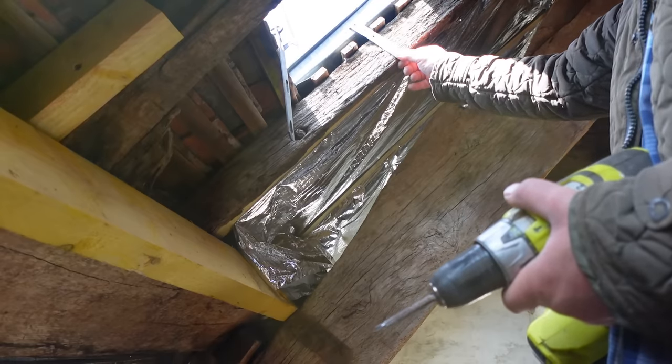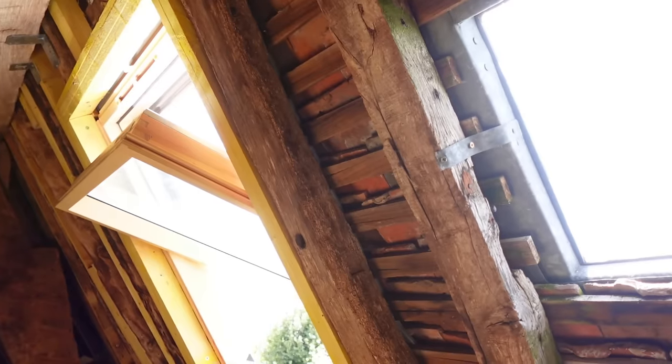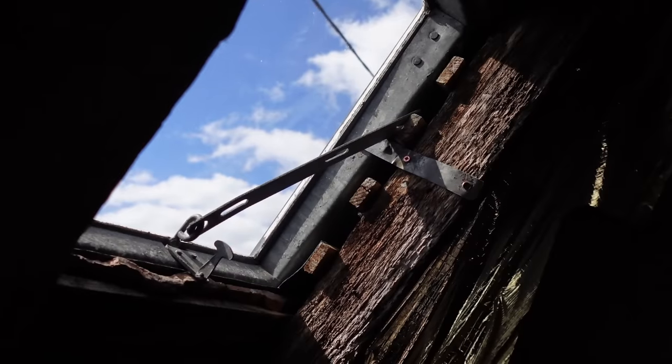Set. Okay, that's nicely secured both sides now.